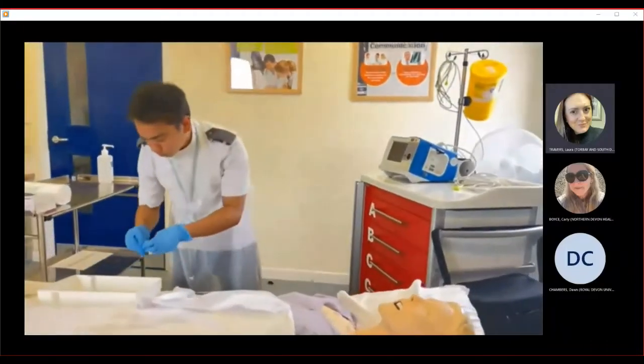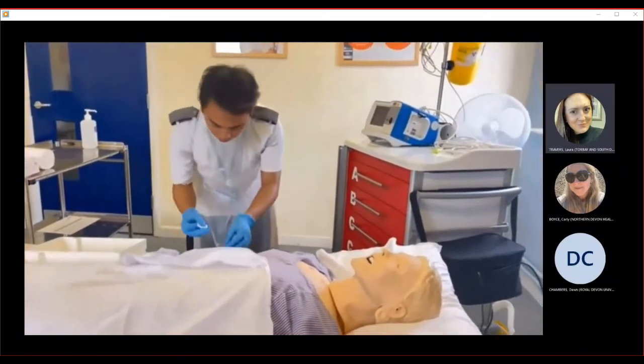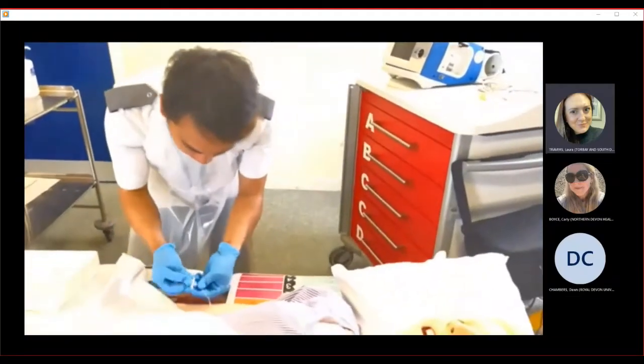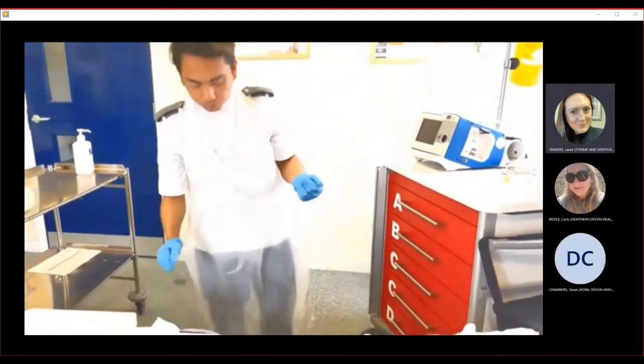So first thing I'm going to do is to clean the port for 30 seconds, and I'm just going to dispose of it in the clinical waste bin. So I'll just have to unlock it. I'll clean it for 30 seconds and let it dry for another 30 seconds, and I'll dispose of it in the clinical waste bin.